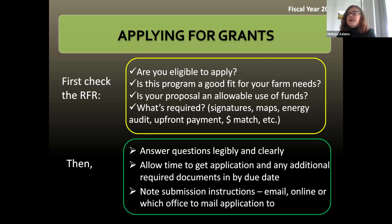So please allow time to get the application in by the due date, and note that some of these applications are due in different ways. For these particular applications, we can accept them by email, and we can accept them by mailing to the West Springfield office by the deadline. We can't accept postmarks, so make sure that you get it in the mail in time so that we have it in our hands by 4 o'clock on April 18th, which is going to be the due date for all 3 of the programs that we're talking about today.